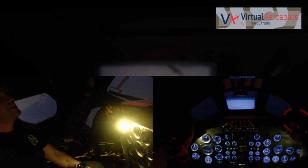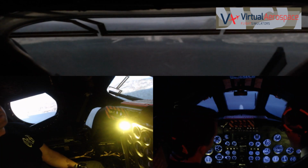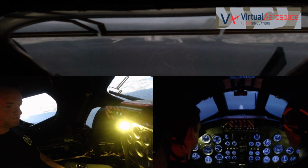Was that wind then that was pushing it to the left? Yep. So you've got to keep it on the centre line as well as that attitude to get to it. Right. Okay. Fistful of power, please. There we go.